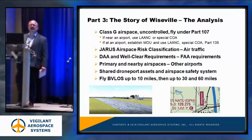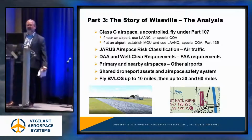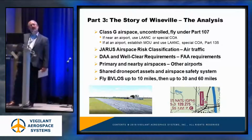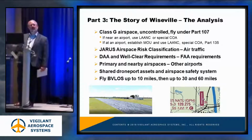You then figure out what your detect and avoid and well clear requirements are. Throughout the United States, they're likely to be the SARP standards, so you've got an easy case there. In other countries, it's slightly different, but they're all within a certain range. You're going to look at your primary airspace, but you also want to be aware of local nearby airspaces in which you may interact or your flyers may have to fly towards or through, so other airports, you have to be aware of them. And obviously, you're going to want to be talking to all of these people as you develop your safety case and your operating case. And then you're going to look at what shared assets you need. We'll get into that in more detail here. But our goal is to fly beyond visual line of sight, 10 miles, and then 30 and 60 as we mature.